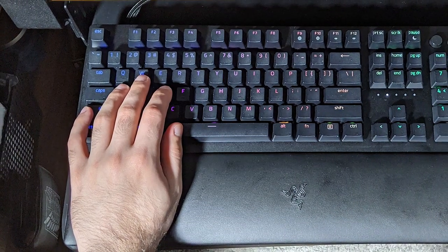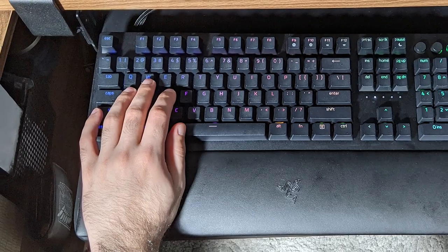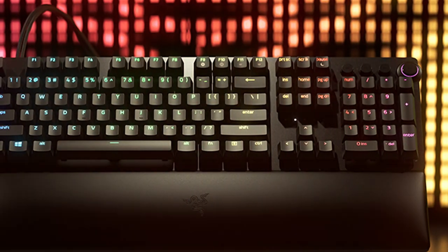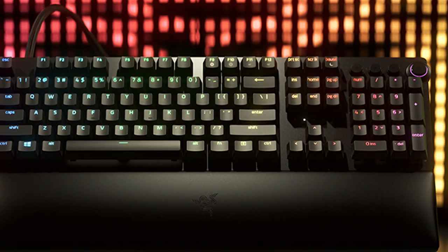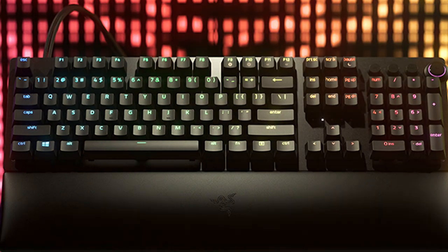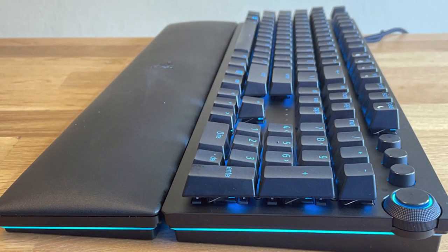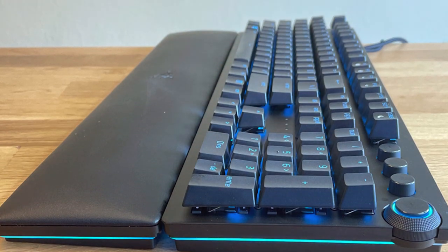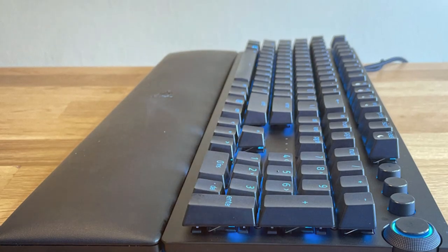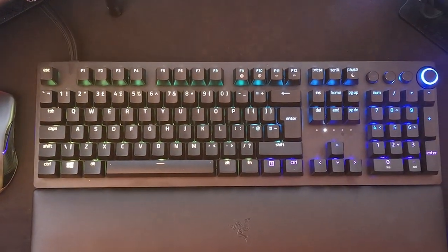Unlike traditional mechanical switches, these switches allow for analog input, meaning you can now adjust the actuation point to suit your gameplay. Whether you prefer a light touch for rapid-fire actions or a deeper press for precise movements, the Huntsman V2 has you covered. The customizable RGB chroma backlighting adds a stunning visual element to your setup, with millions of colors to choose from. The wrist rest ensures hours of comfortable gaming, while the dedicated media controls provide easy access to your music and volume.